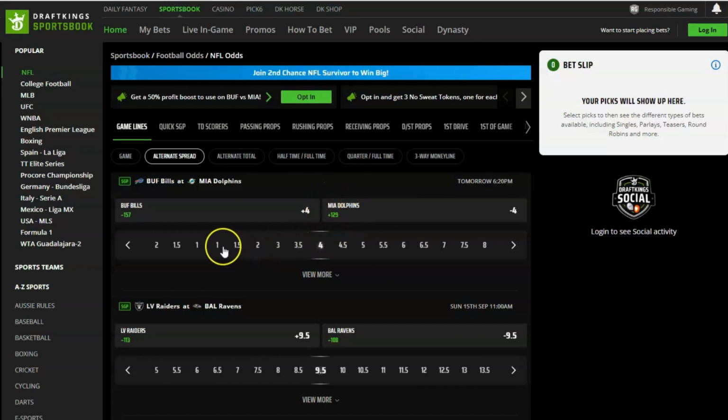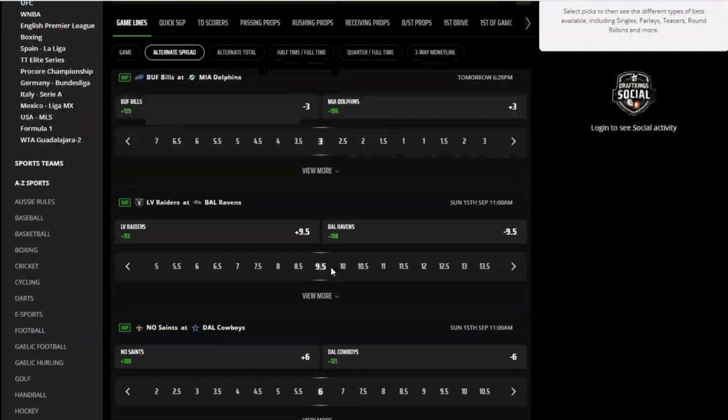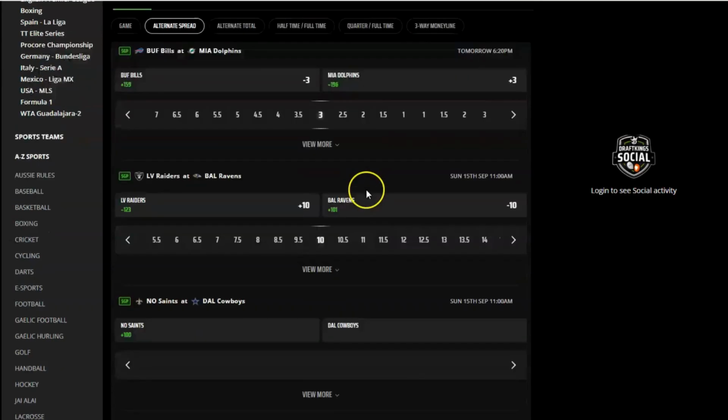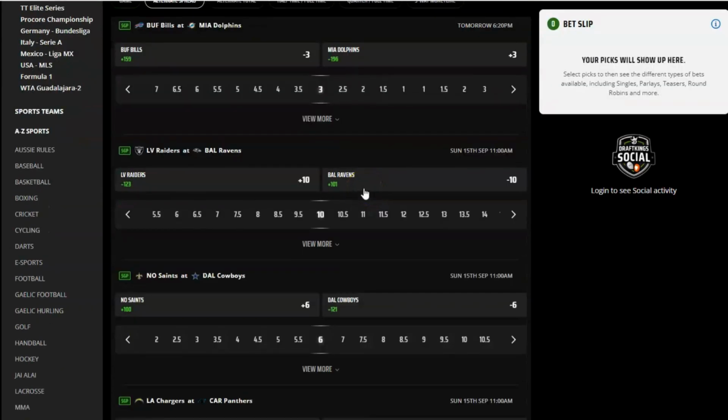So you can play with the number. You can play with the odds. This helps keep you out of bad position with the key numbers. So if you're on 3 or you're on 4, you can see how the odds and the numbers change relative to the pricing change. DraftKings does an awesome job of allowing you alternative totals and alternative spreads, halftime lines, quarter lines, things like that.